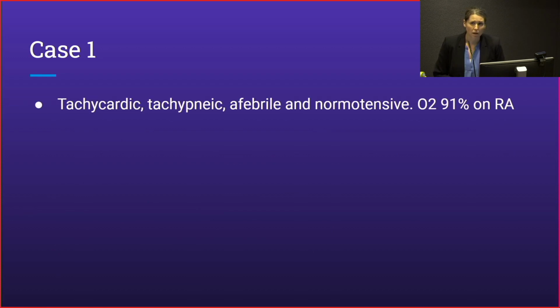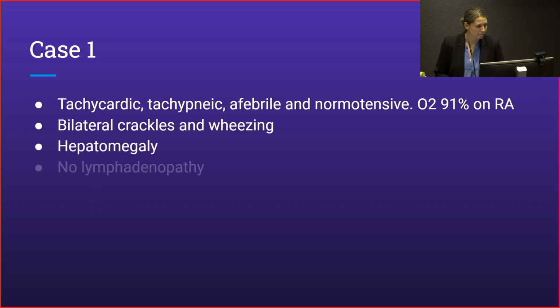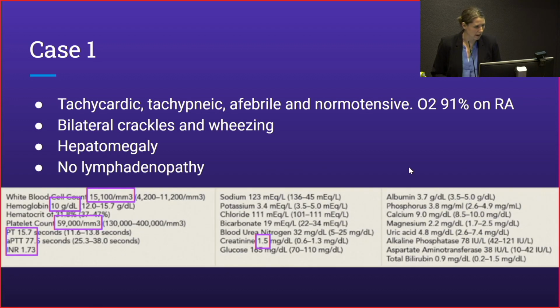So examining him, he's tachycardic, tachypneic, but afebrile, he's normotensive, and satting about 91% on room air. You auscultate bilateral crackles and wheezes on exam. He's got hepatomegaly, but no lymphadenopathy. And these are his initial labs.